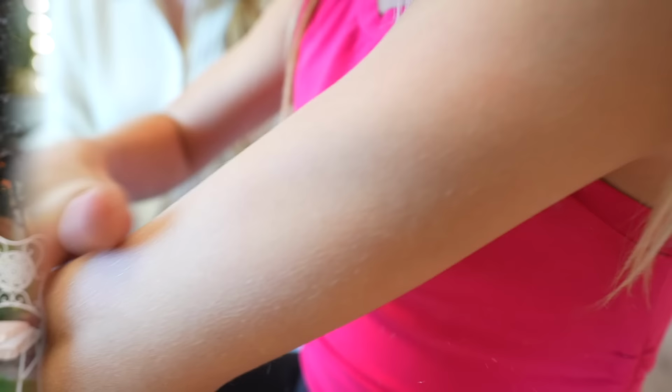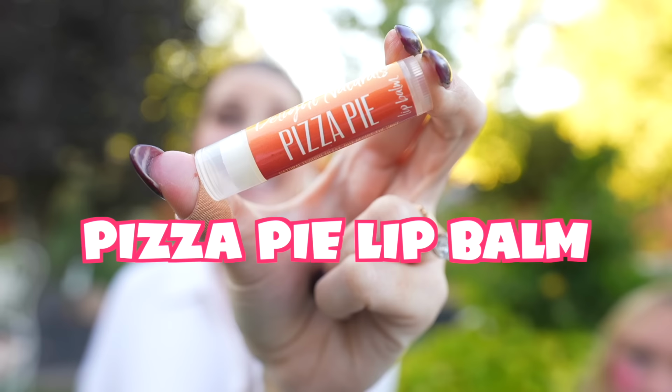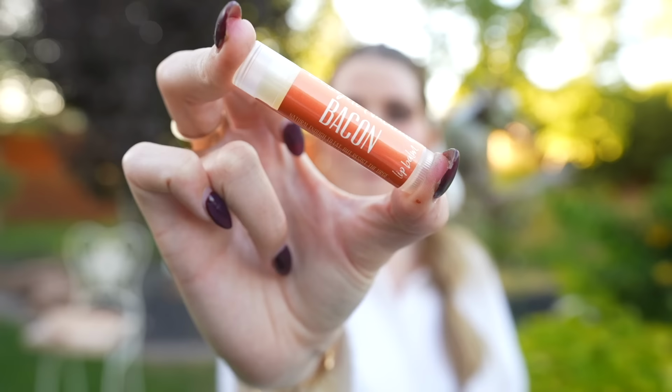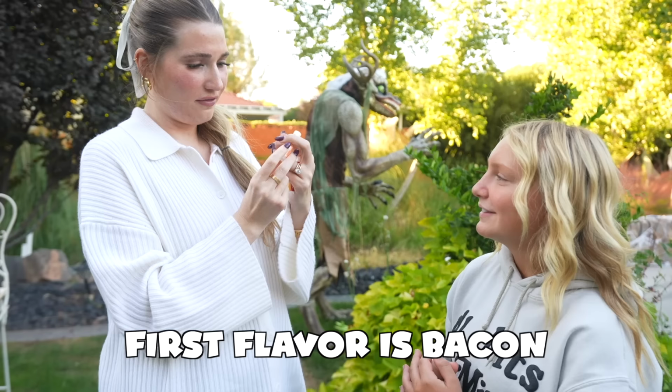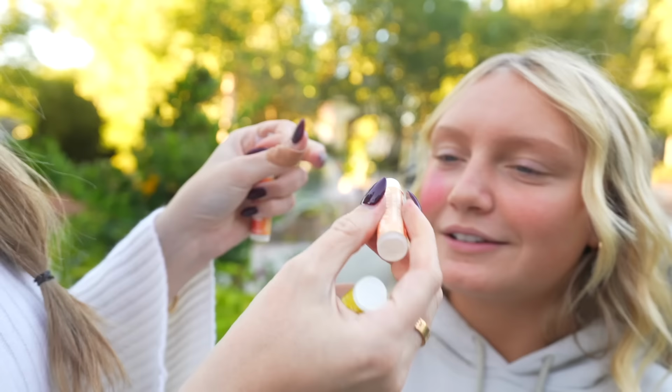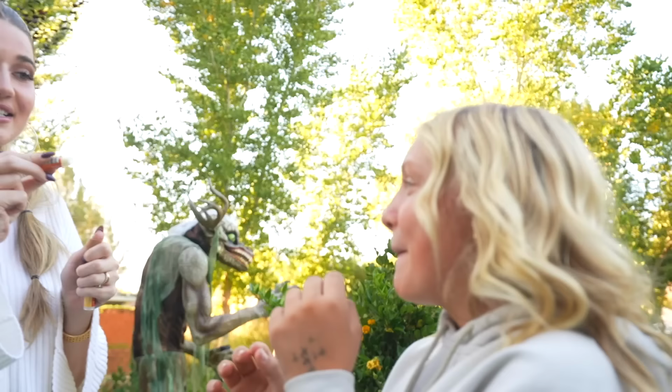Delaney offered to do this next one, right? No, I didn't. Okay, so we are doing flavored lip balms. These are disgusting. We got pizza pie lip balm. Gross. Bacon lip balm. Oh, it's still pickle, you guys. First flavor is bacon. Let's see if it actually feels and tastes like bacon. Here we go. Smells like a dog treat. Oh my gosh, smells terrible. Smell it again. You have to put it on your lips and taste if it tastes like bacon.